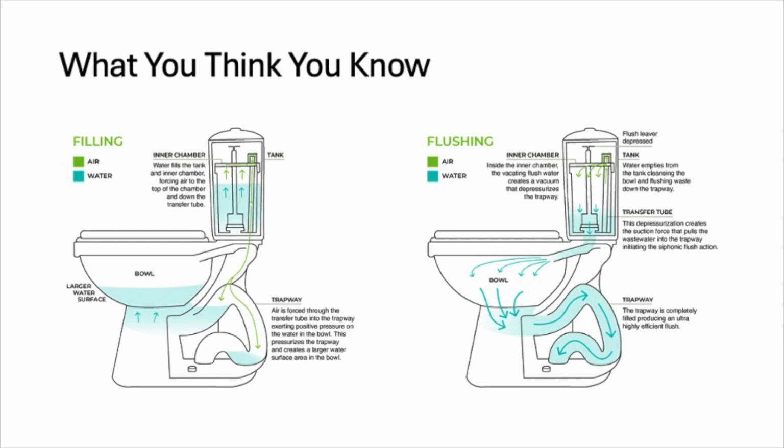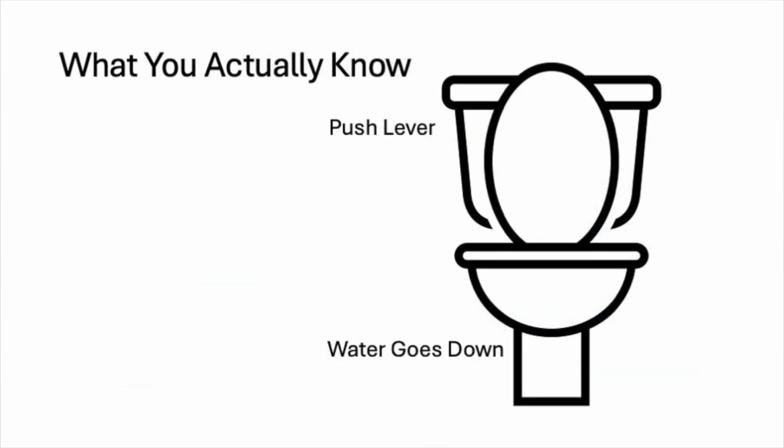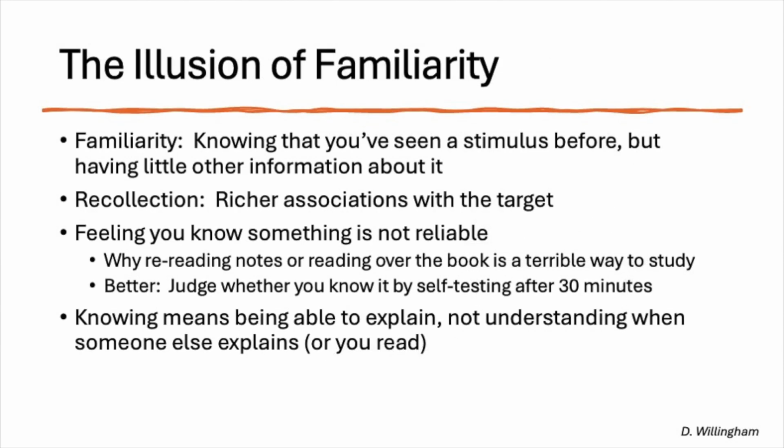Okay, so in your own head, you think you can explain how a toilet works. Now, I'm sure there's an engineer in the audience, but you could explain. So this is what you think you know. You think you know how a toilet works because you use one every day. So you might think, oh yeah, I can talk about the inner chamber and the trapway and all that good stuff, but that's what you actually know. And when you are asked to explain it, you suddenly realize what you don't know. That's metacognition. So we call this the illusion of familiarity, all right?